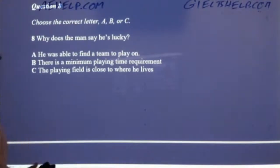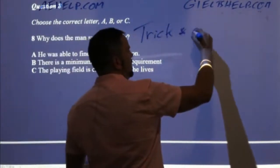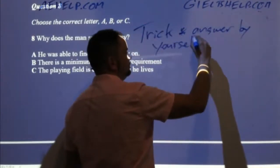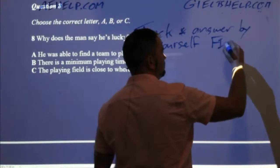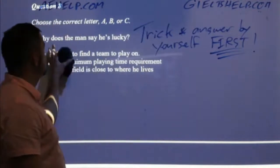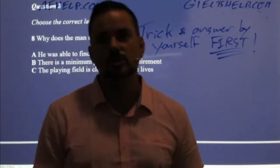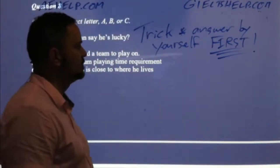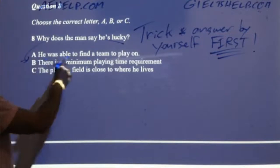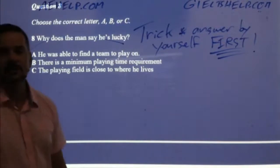Okay, so multiple choice questions. Multiple choice questions, the trick is answer by yourself first. Okay? Don't just search for these. So as you're listening to, the man says he's lucky because he lives close to the field, right? And he's like, I'm lucky. I live so close. Just a couple of blocks away. And then I find the match. Okay? He was able to find a team to play on. There's a minimum playing time requirement. The playing field is close to where he lives.